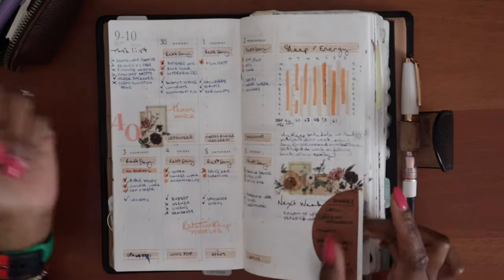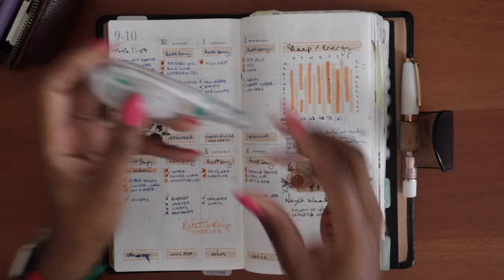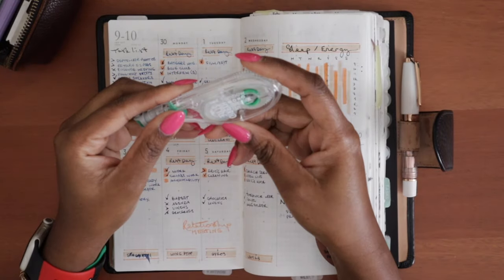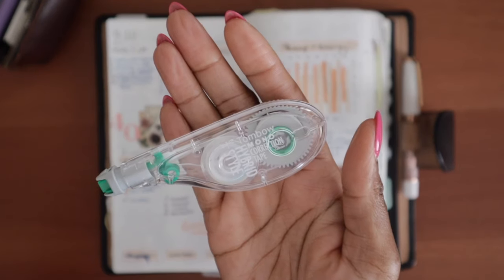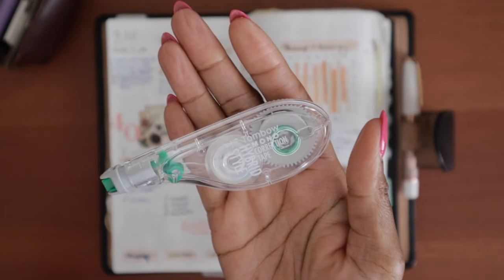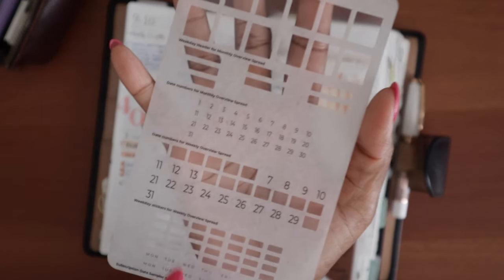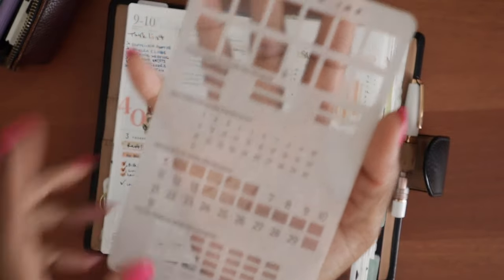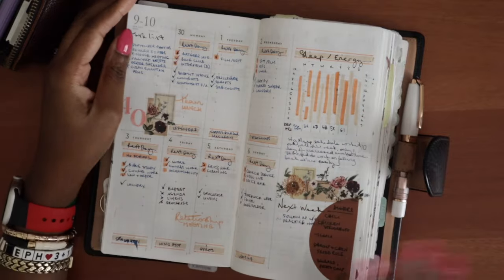And backing up a bit, for the weeks where I did redo the layout, which I think I might have done for most of these, I used whiteout, and I just used this Tombow hybrid style mono correction tape. So that's the whiteout I used to cover up the dates. And I used the date stickers that come in the Sterling Ink subscription kit. So this sheet, this one is nearly empty, but it gives you the days of the week. It gives you a lot of different numbers. So that's what I used to put these spreads together, where I did have to move things around.